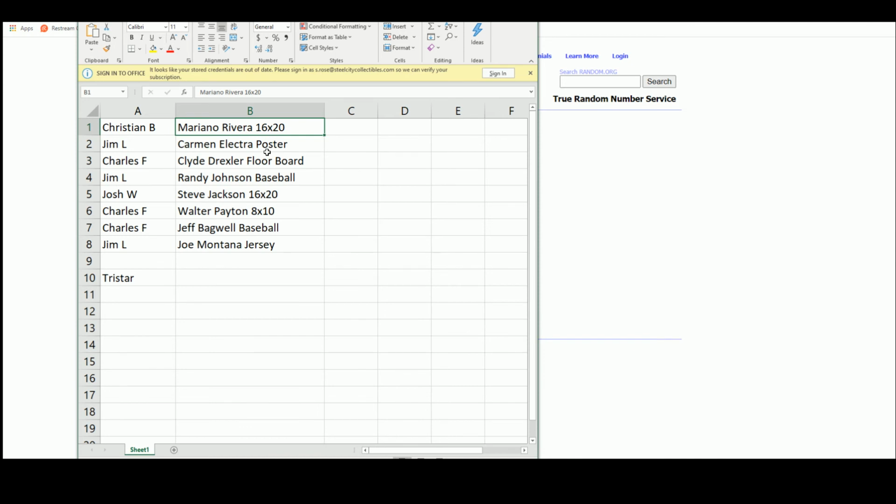Christian, Mariano Rivera 16/20. Jim, Carmen Electra poster. Charles, Clyde Drexler floorboard. Jim, Randy Johnson baseball. Josh, Steven Jackson 16/20. Charles, Walter Payton 8/10. Jeff Bagwell baseball, and Jim, the Joe Montana jersey.